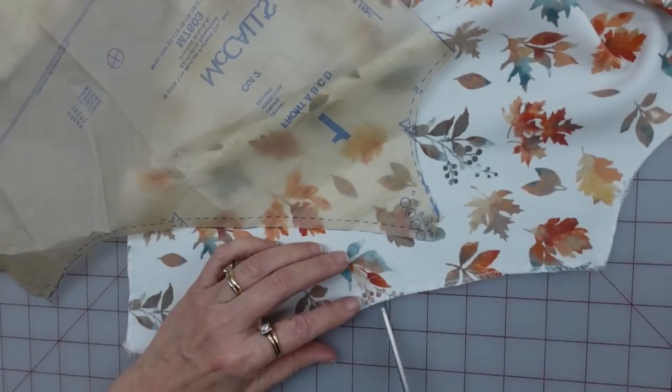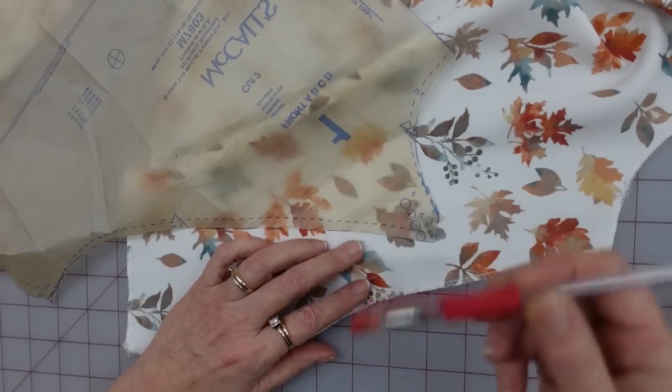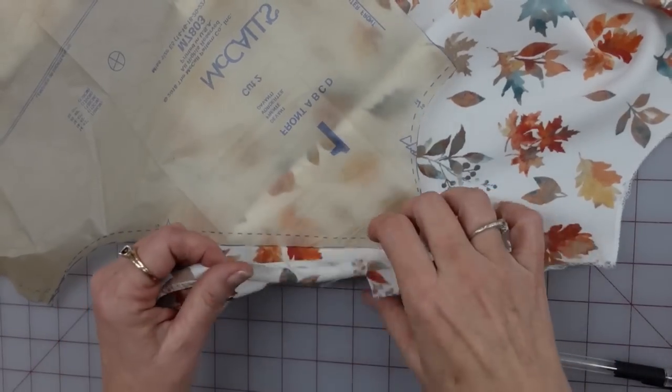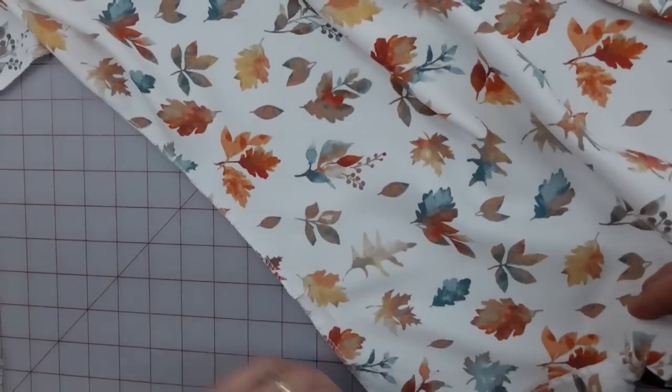Okay, it was the one in the leaf. All right. So I'm going to clip up to this one, put this marking pen away, and get my black one so that I can at least see what I'm doing. So now that I have this done, I'm going to go ahead and make my pleat.